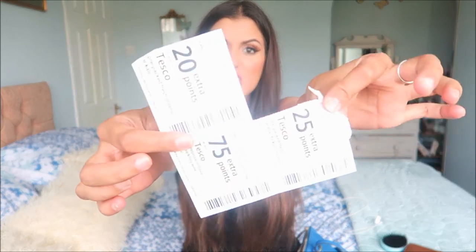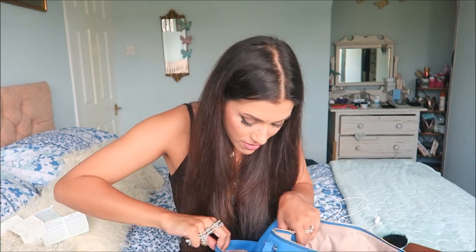Some Tesco Clubcard vouchers, very exciting. I have a cheque that I still haven't banked, which I need to bank, that I got for my birthday, and I still haven't put it in my bank yet, which is naughty. And lastly, I think these are the last two bits. All my other pockets are empty.